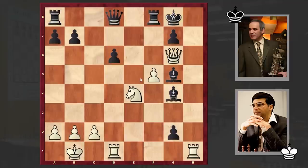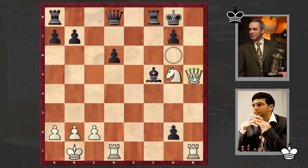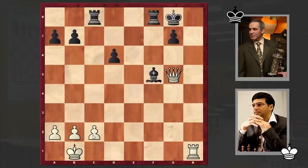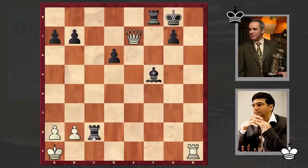And then if king g8, then knight takes g5, after which black plays bishop takes f5, neutralizing the mating threat. And if queen h5, then first h1 queen, and then after rook takes h1, black is giving up his queen. Yes, and in this case, white is of course managing to gain an advantage, but realizing it is not that easy, and black has great chances of fighting for the draw.